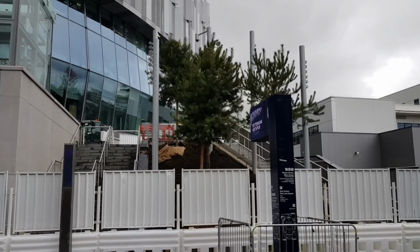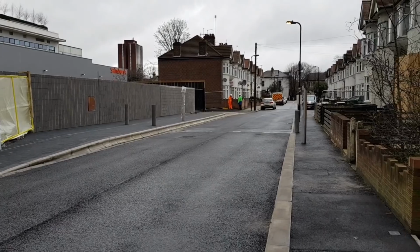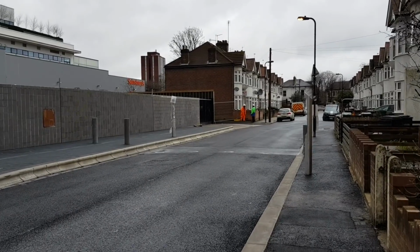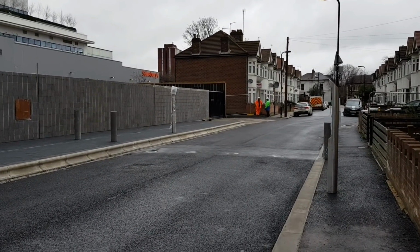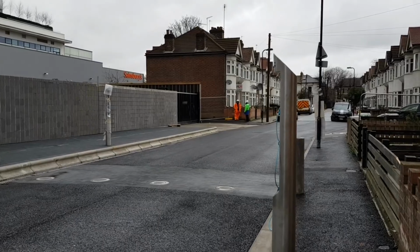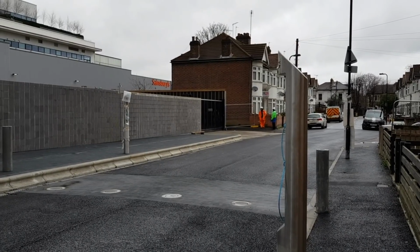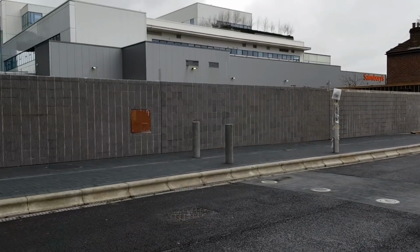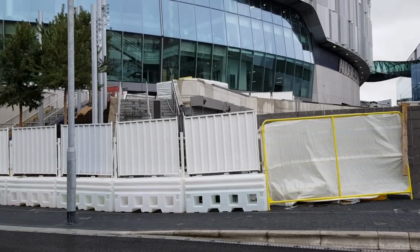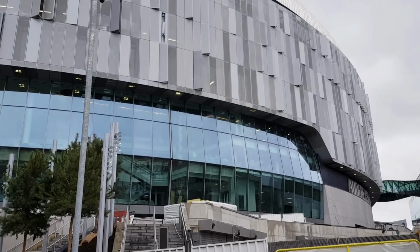So this is actually where the away fans will go in. I understand actually that the away bus will come down Worcester Avenue. I was in the underground car park the other day, and they did confirm that the coaches do not fit underneath the stadium. So the away coach, I have been told, does come down Worcester Avenue. And the Tottenham players will drive in on their own in their cars.